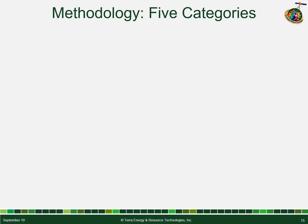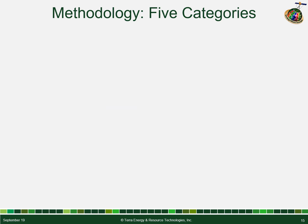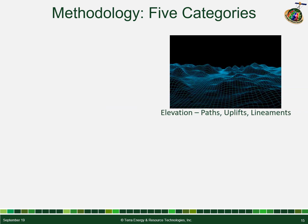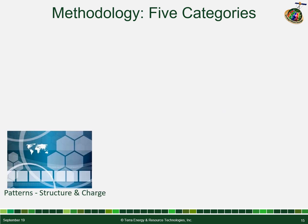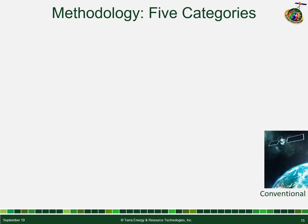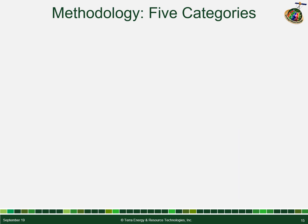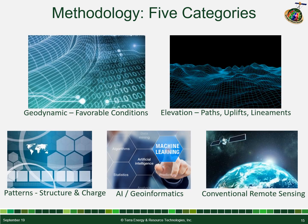It breaks down into 5 categories. First, geodynamic, a purely quantitative method, finds favorable conditions. Next, elevation data, 2 tools. Zero-point curve mapping finds depot centers and migration pathways, and erosion basis mapping finds subsurface uplifts and lineaments. Next, pattern recognition, 2 tools. Stress field mapping finds faults, traps, depth, and charge, and spectral anomaly analytics also maps faults, structure, depth, and charge. Then machine learning tools train on data and predict prospectivity, and finally traditional remote sensing, a small part of our overall process. It's a powerful tool set, and the following are a few mapping examples.